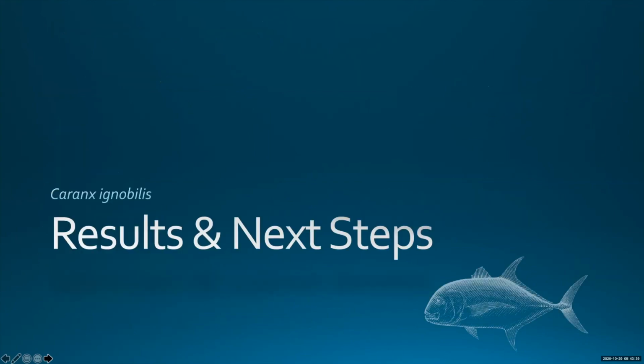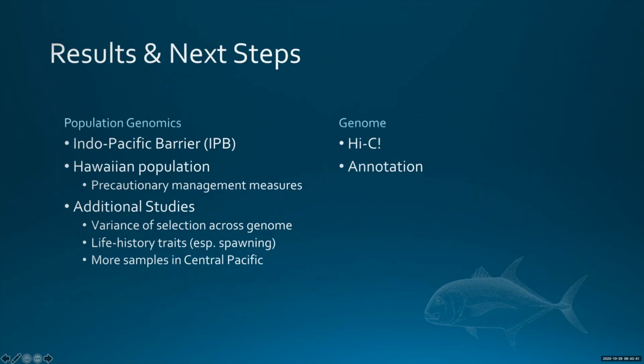So as far as the results from this and the next steps, certainly with the genome, we have Hi-C planned and in the works, and we plan to annotate and release that data. More on the population genomics side, the analysis has revealed that even though these fish are large-bodied and capable of traveling across the Indo-Pacific barrier, they don't. We're not entirely sure why, but that's what the evidence reveals.